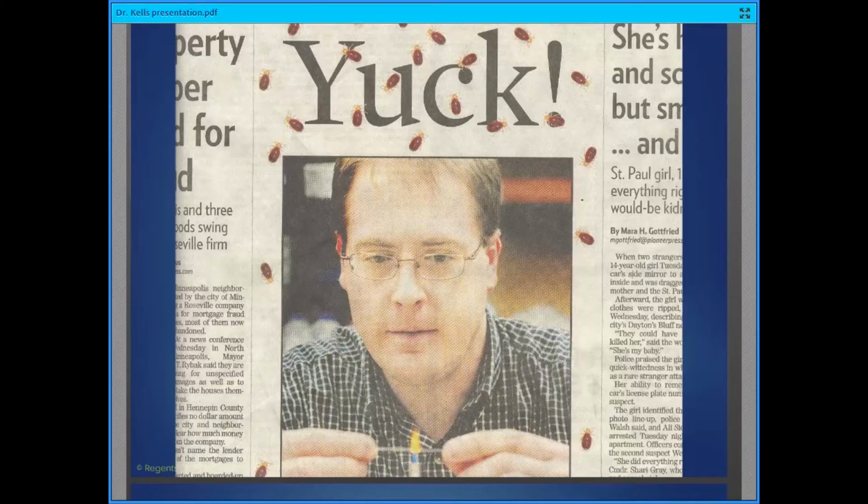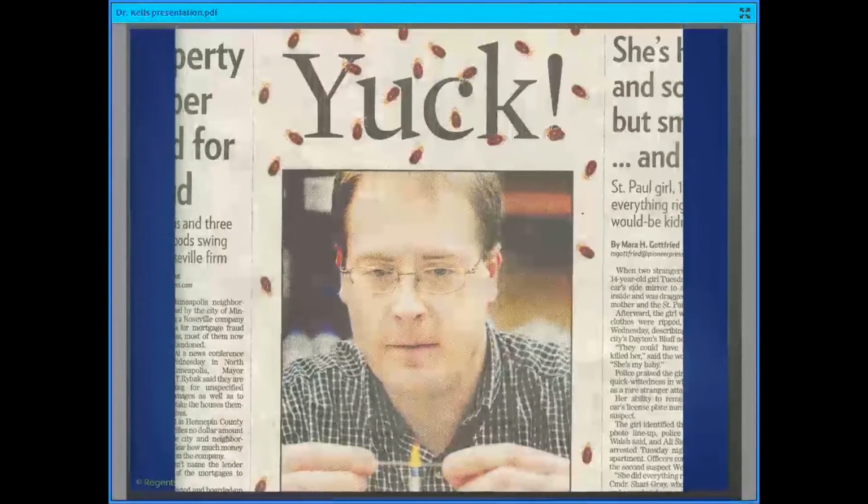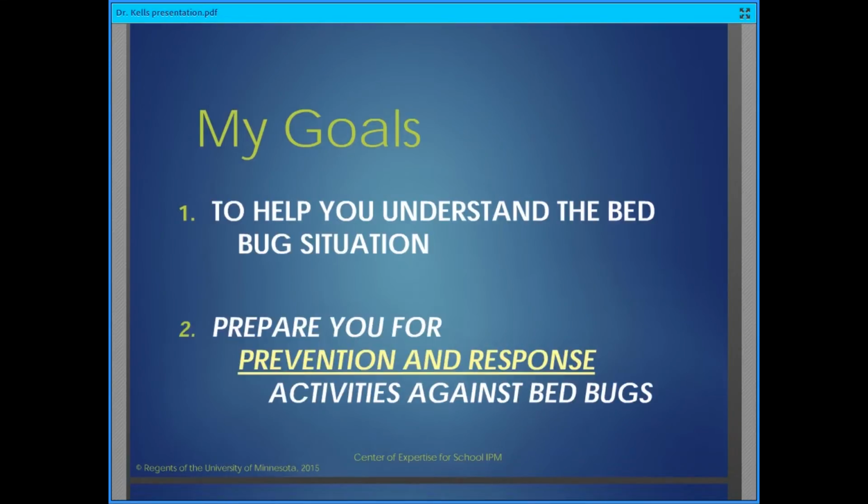So I would like to go through a number of things, and the goals for this. When we discuss the prevention and response plan, what we want to do for this part of the presentation is to help you understand the bed bug situation as it is today. And then secondly, we want you to be able to start preparing for developing a bed bug prevention and response plan so that you can adequately deal with bed bugs in an orderly, calm, and reasoned method. This will really help you to contend with bed bugs should they appear in your school.